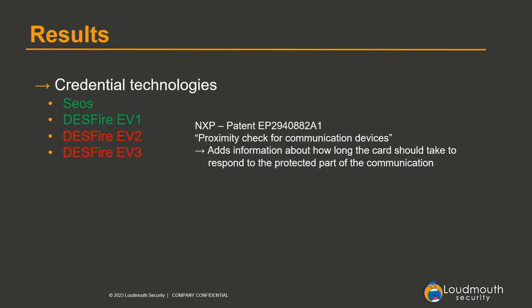But the interesting thing about those is that NXP does have a patent for being able to do the proximity check for communication devices. So based on that, these two technologies should be immune to our relay attack, because they should be able to detect the proximity of the card, but it's something we would like to verify and try for ourselves.